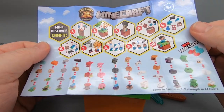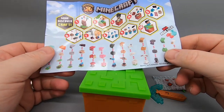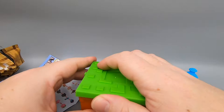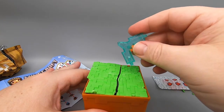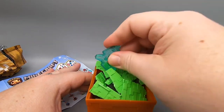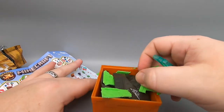Number one, you take this stuff out of this bag. Okay, that's what we did. Number two, we're gonna lift this off, right? And we can break that. All right, it's an activity. I get it. I'm down. All right, clear that off.